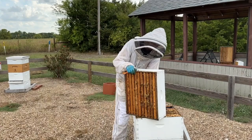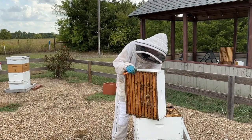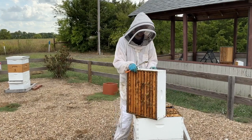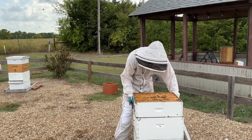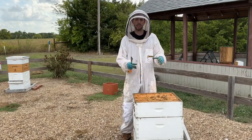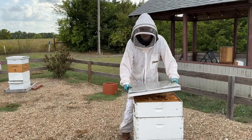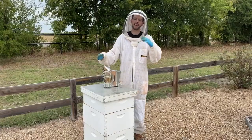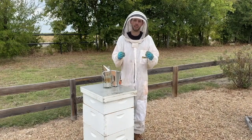But overall, the key is that if you've got a hive that has an excess of honey, you can move that honey around to other hives. But in this case, this hive is exactly what I want to see, which is they still have room available in the brood nest for the queen to lay, but they have a very healthy amount of honey to survive the winter months. So adding and taking away boxes before wintertime, what do you need to know?